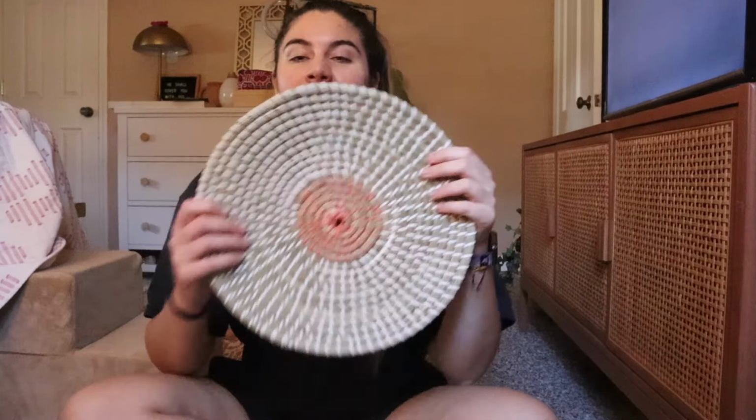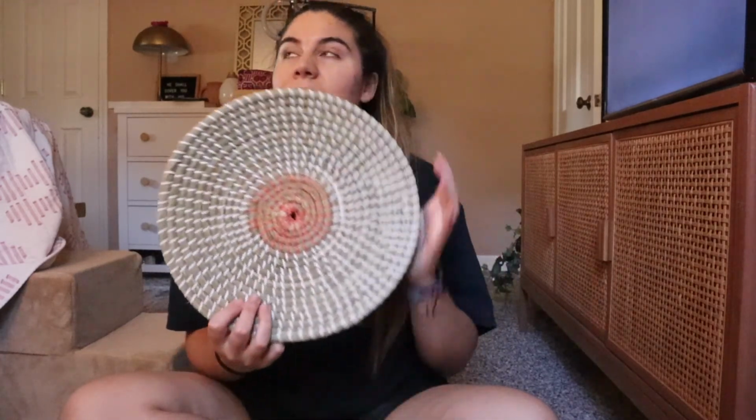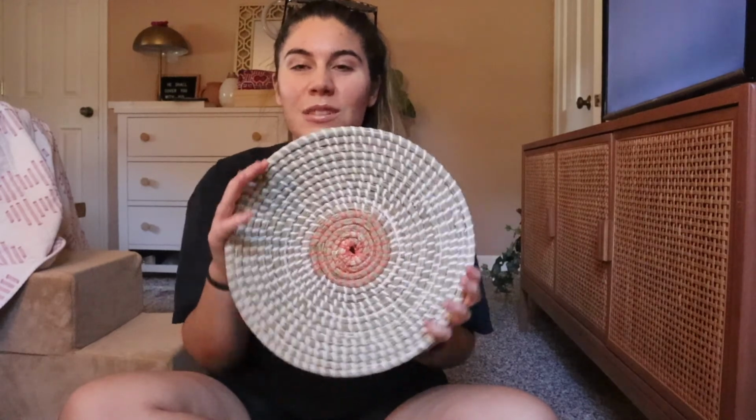Then from Amazon, I got these 2 baskets. This one is really simple, just has like some pink in the middle, so I'm gonna leave this one as it is. And it's way smaller than the other one, so it'll be a good contrast. I think this was like 15 bucks on Amazon, really not bad.